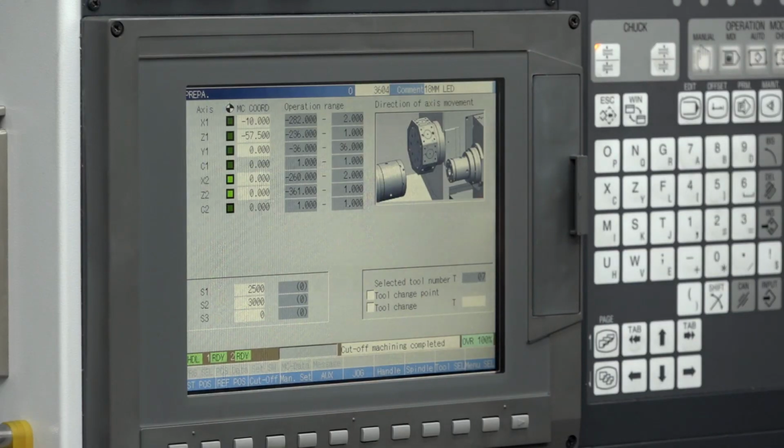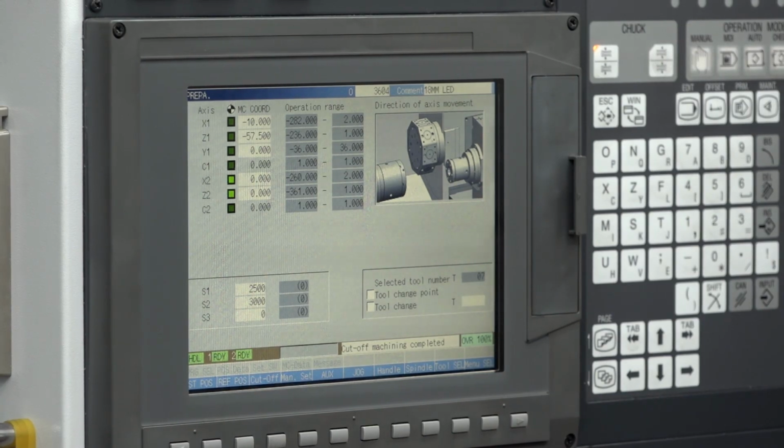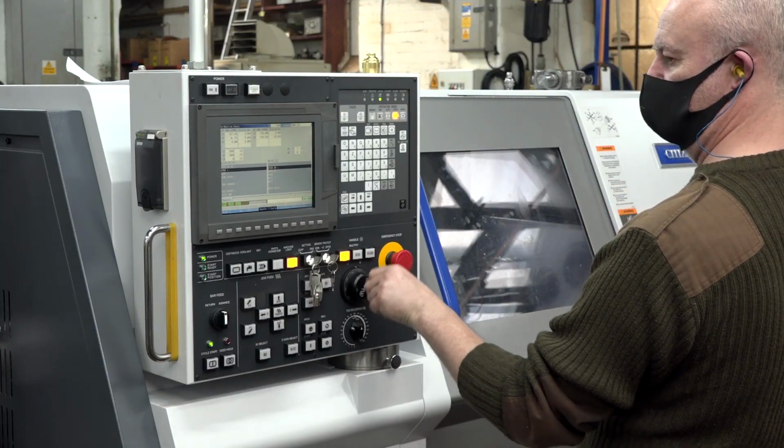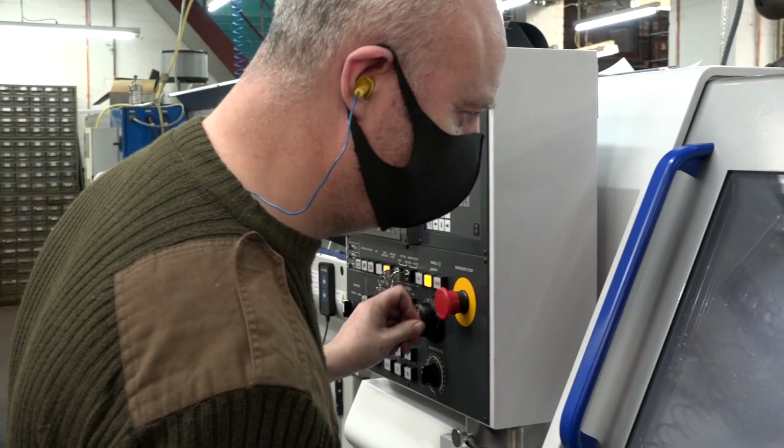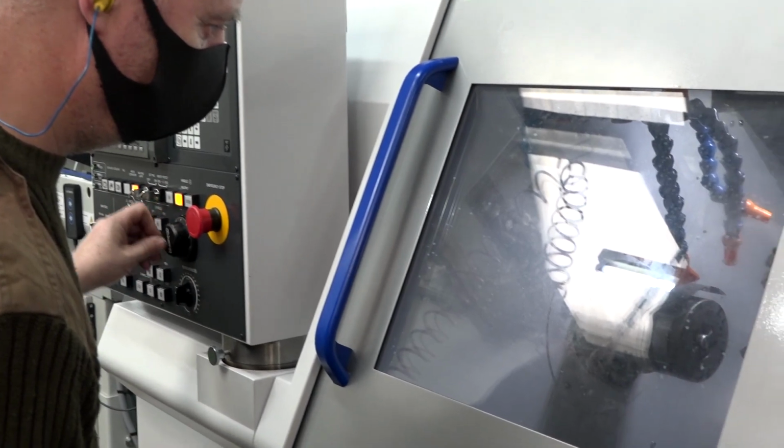Well, we're fortunate in that we have a B&A 42 MSY already. So we have a number of programs from that we can cherry pick bits of the program from to produce other parts. And again, very simple to do that with this system. Very simple, yeah. Find the Mitsubishi control very easy to use. Right. You're obviously big fans of Citizen machines because this is, as I said, your 6th one, albeit only 5 now because you've got rid of one.